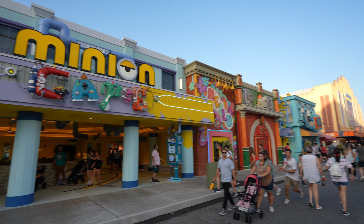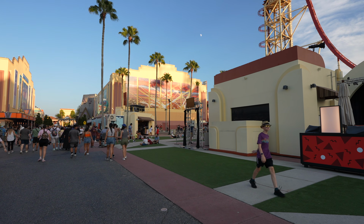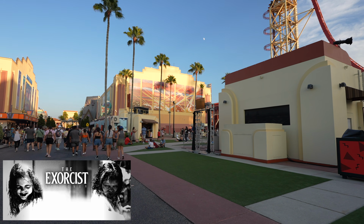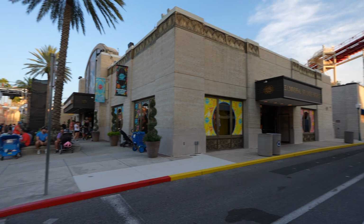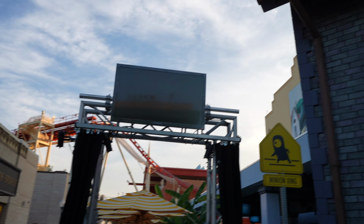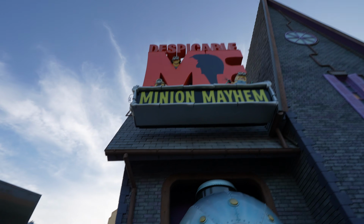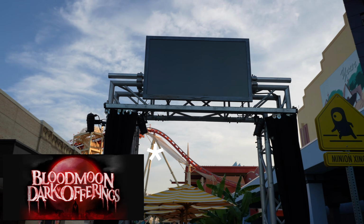Right across the way from Minions Cafe, in the Music Plaza, we have our next haunted house portal. This one is going to be for the Exorcist Believer. And ladies and gentlemen, as we make our way out of the park, we have our last and final haunted house portal, which is going to be located right over here next to Despicable Me, Minion Mayhem. This haunted house portal is going to be for Yeti Campground Kills.